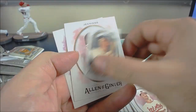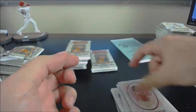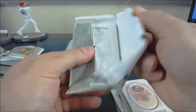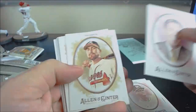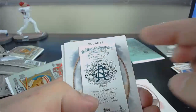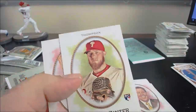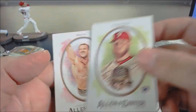Corey Seager, base mini for the Dodgers. Arrieta, what a day. Garrett Cole, A&G back mini for the Pirates. Solarte, short print for the Padres.